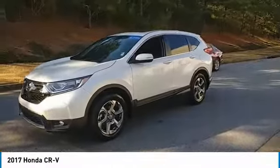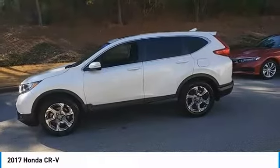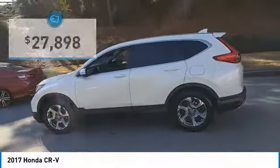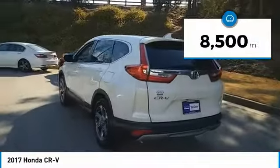CR-V, a top recommended vehicle because of its car-like driving manners, good value, cool technology, and comfy interior, and is priced below $30,000. This vehicle has less than 9,000 miles.